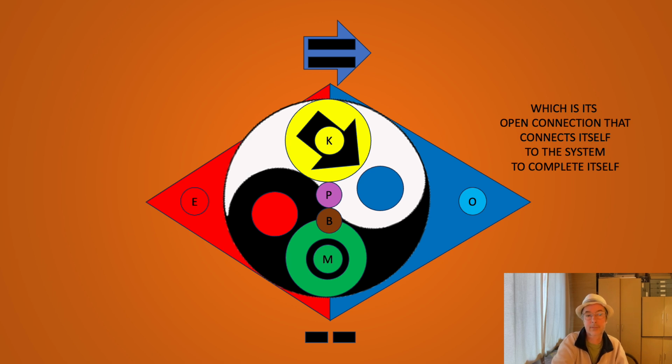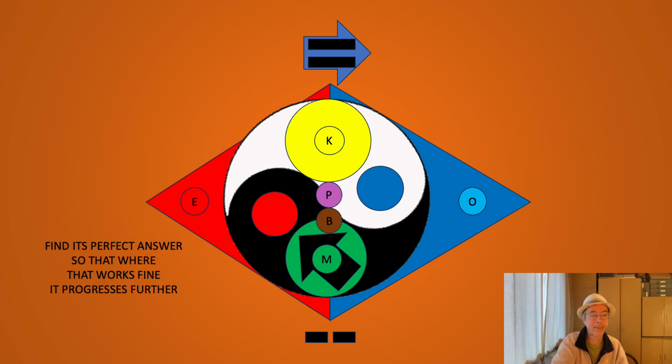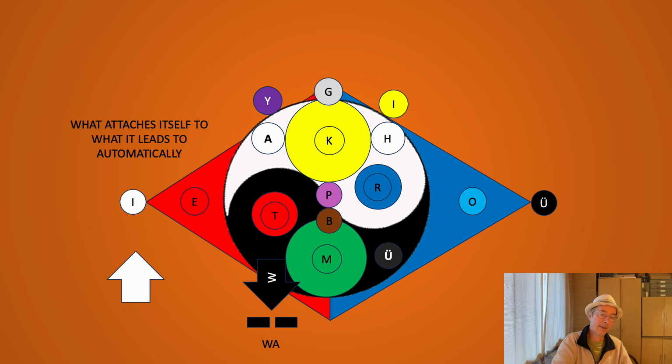The opposite position of K, that's the M, which is of course the answer after the K question. You have the M answer of filling in with some material with a perfect answer. For things that then works fine, and it will progress further. Everything that comes out of the process automatically, and that is like the blackness there, so all the downward things that automatically are expressed by the letter W.